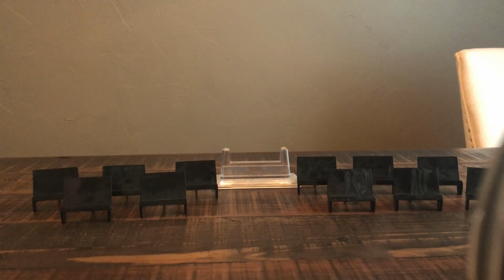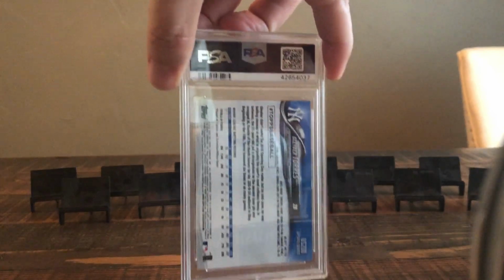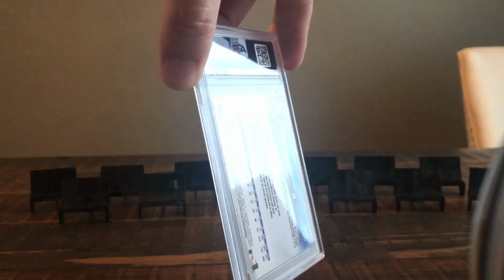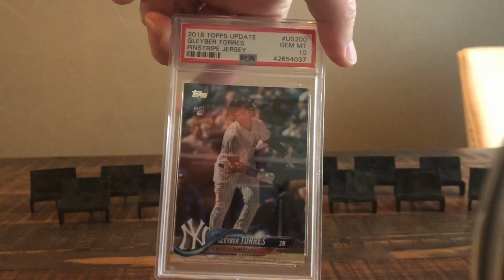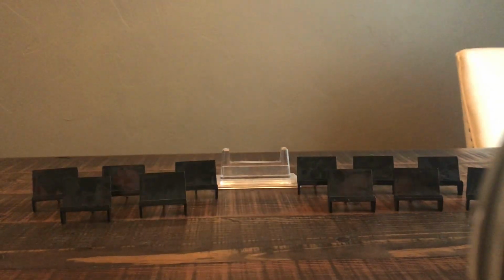And that's your Gleyber, I think. That's next. I love it. Yes, a Gleyber. Number 200. Both had 10s. Yeah, both had 10s. It's a 10. Nice. PSA coming through today on these new cards.